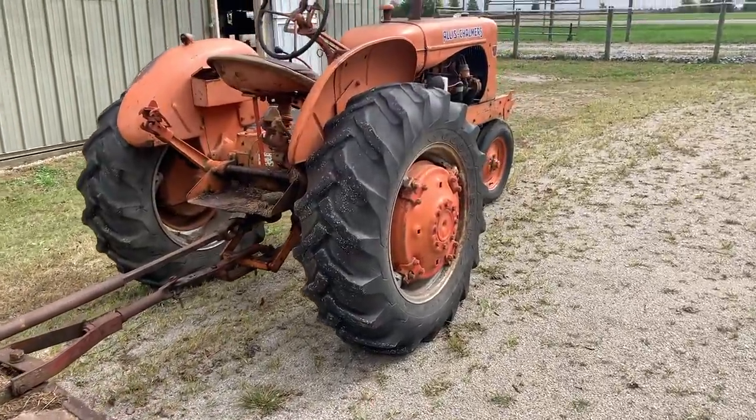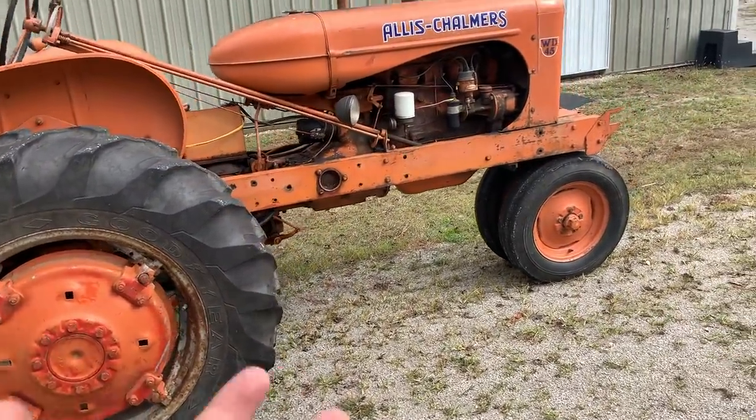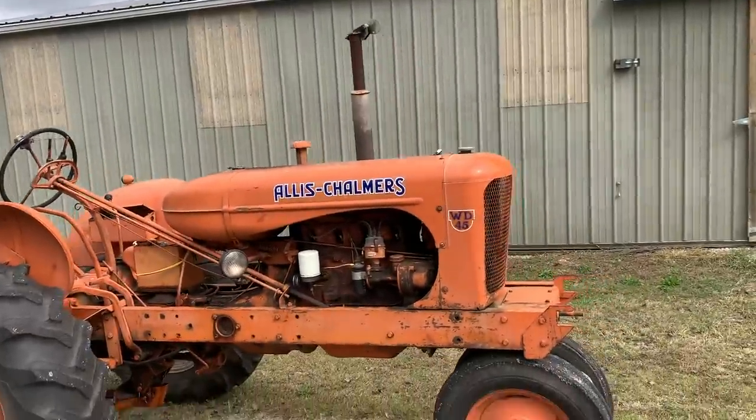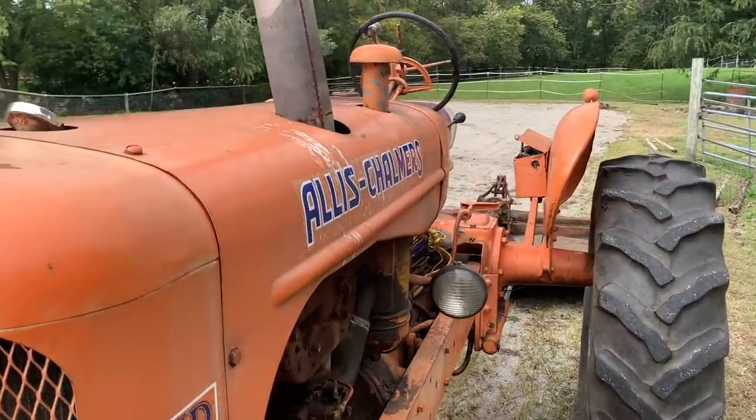And there's a lot of things that I'd like to do to this, but the first things are going to be, of course, mechanically sound, fluid, stuff like that. And then maybe mess with getting a different exhaust setup on this thing. I'd like to do a chrome stack. What do you guys think? A chrome stack on it? I think it'd be really cool.